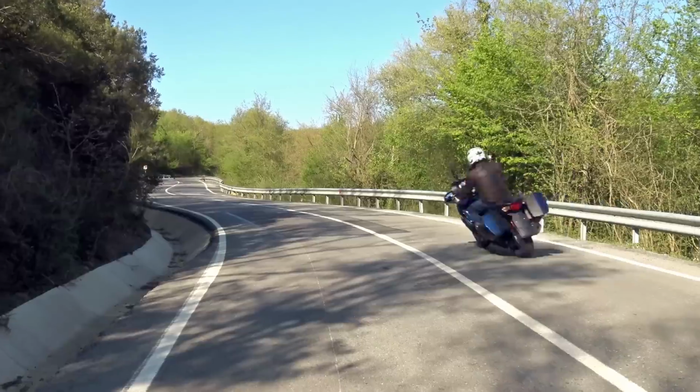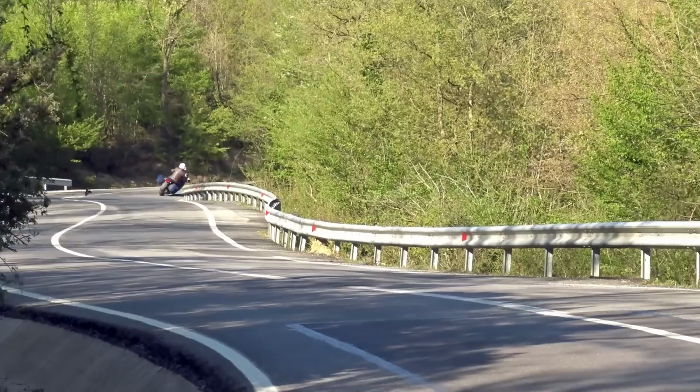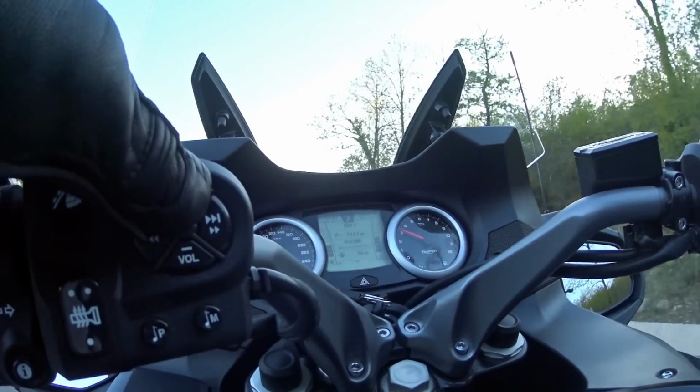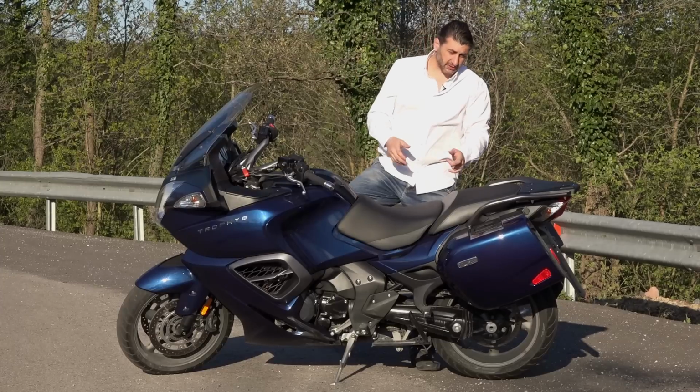What we love: the performance, the handling, the electronics, the music system, which adjusts itself according to the noise level, the cruise control, the ABS, and the traction control. How does it affect the riding? It doesn't affect the riding actually. So we love all of these.